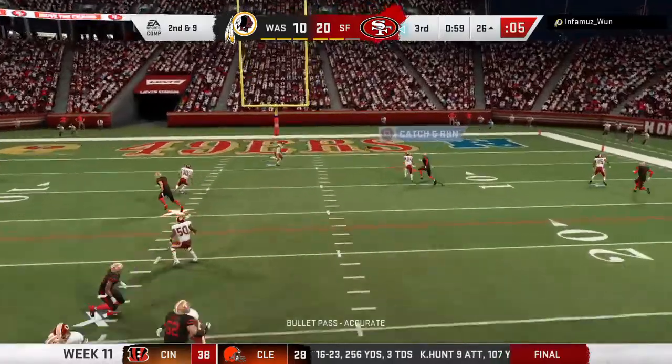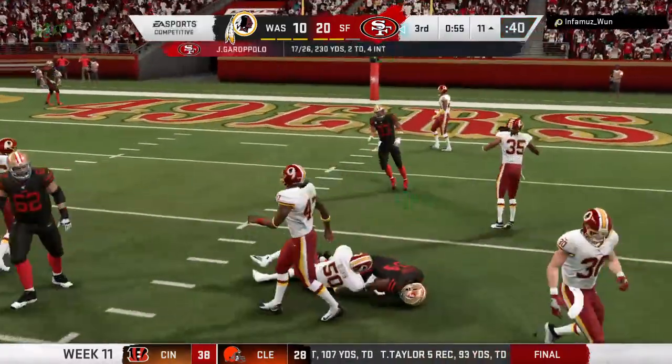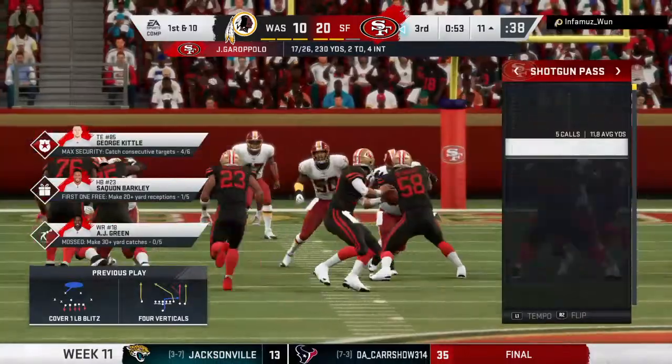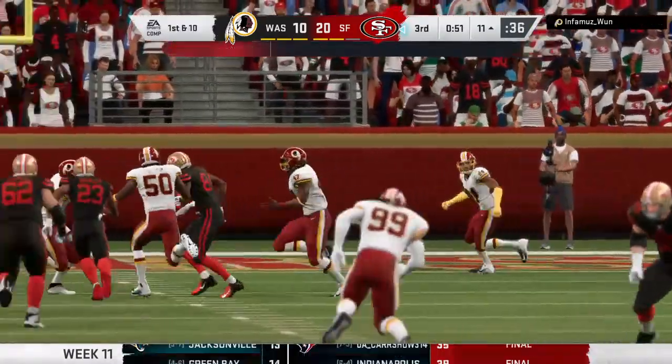On 2nd and 9, Garoppolo got the connection here to Bourne. And down inside the 15, shy of the 10. 15 for the Niners there to 1st down.